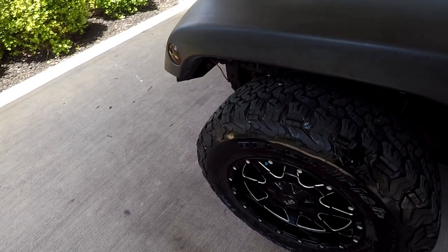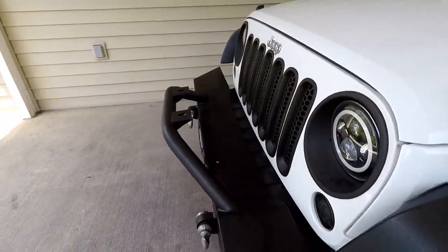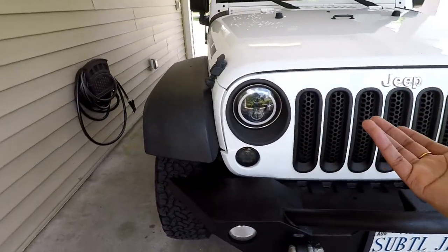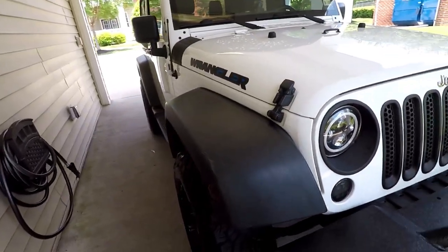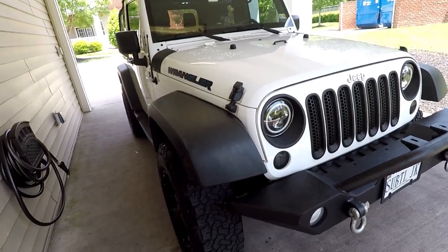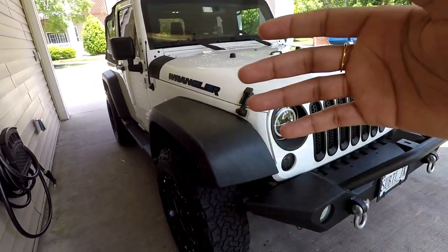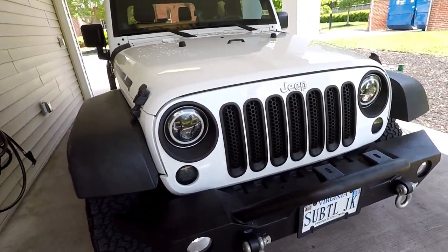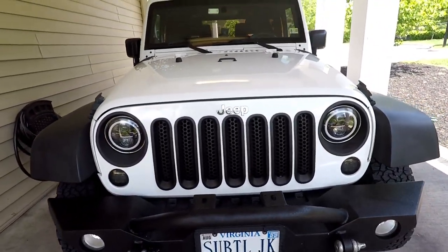So overall, I think it looks pretty good. So let me know what you guys think. Would you consider getting this done to your vehicle? I am thinking about getting this done to the Camaro, but once again, that'll be something that I just get done once, and then we'll just do maintenance washes in between, because I don't want to put too many brushes on the Camaro's paint. But yeah, just let me know what you guys think.